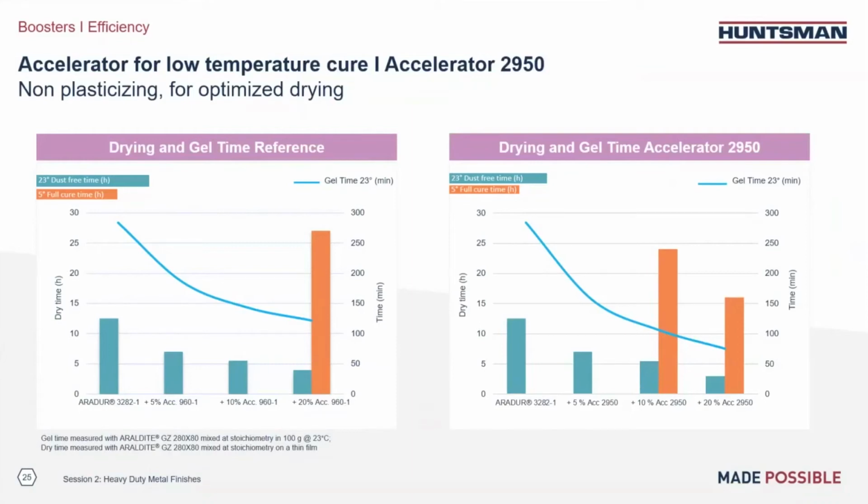On the right side, you can see similar data, but this time with the accelerator 2950. The accelerator offers a chance to co-react with the epoxy network, allowing a better retention of the properties, even used at a high level, which is interesting. An interesting fact is also that the acceleration at 5 degrees is much more pronounced with 2950. With 10% accelerator 2950, you already have a faster drying time at 5 degrees than with 20% accelerator 960-1.